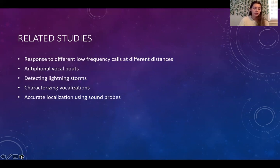There were a few related studies that were relevant, and these related studies either used Langbauer's work, as I mentioned before, or could be used to support this study. And they addressed topics like elephants' response to different types of elephant calls at varying distances. So they were able to interpret different calls as different types of communication. There's also one about antiphonal vocal bouts, which is the exchange of calls between elephants, like they're having a conversation. There was the one that I talked about before, the detection of lightning storms, characterizing vocalizations like differentiating between rumbles, trumpets, and other types of vocalization, trying to interpret what exactly they mean.